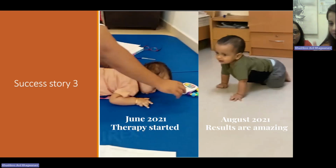Now this child is walking and he has achieved all his physical milestones. Unfortunately, they had to go back to their home country, but the mother was in touch through videos because they came to us and she learned, and she was a very diligent mother who was totally hands on. And actually, all the parents are very hands on.